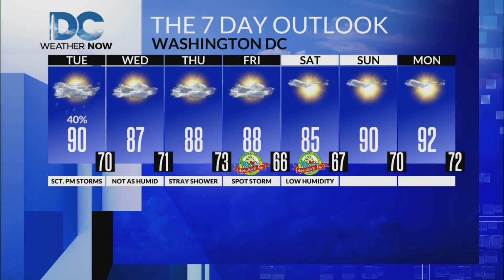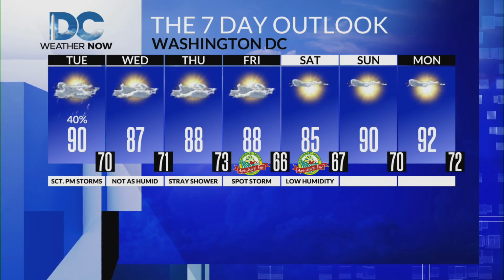Looking towards Sunday, we're seeing a little bit more of that heat building back in, right around 90 degrees for the second half of the weekend.